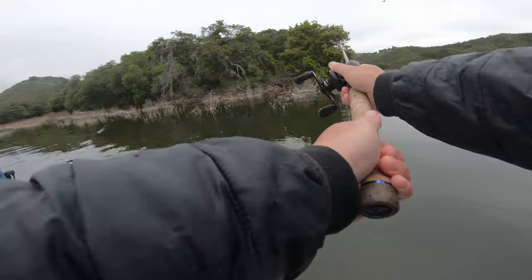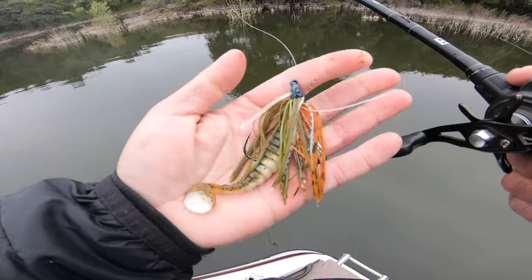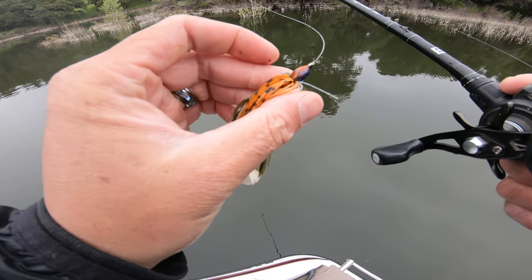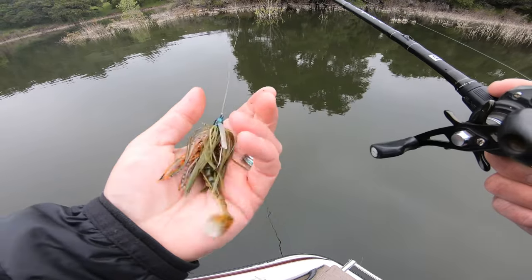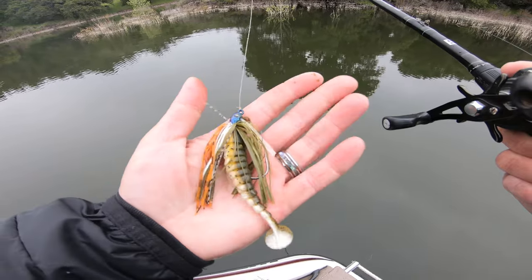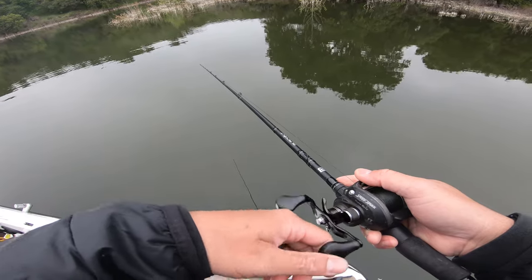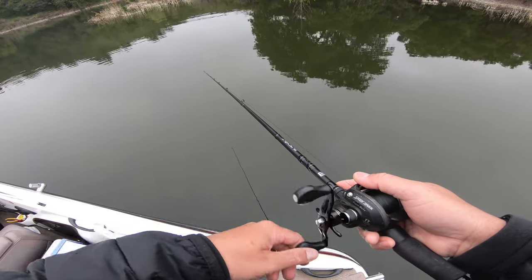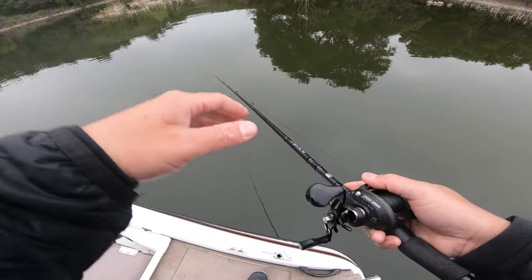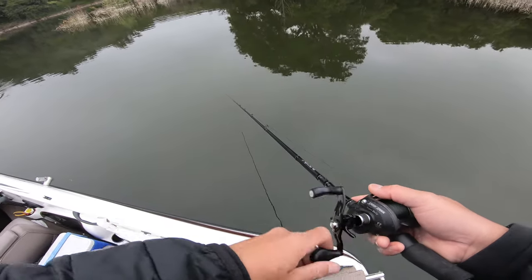But let's fish. Here's what I'm throwing. It's a 3.8 inch saucy swimmer with a bluegill. I believe it's a 3/16 ounce swim jig head. Super light, a little heavier than an eighth of an ounce, just under a quarter ounce. Lets me fish just above these branches that are now submerged. If it was heavier, it'd be a lot easier to get snagged. But the rate of fall is pretty nice too, because it's a slow sink, but it's fast enough to where that tail moves in the water as it sinks.